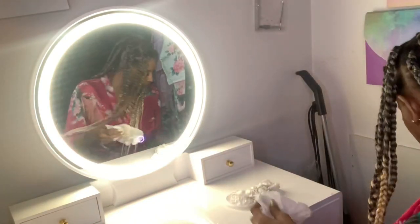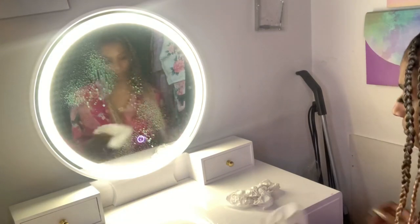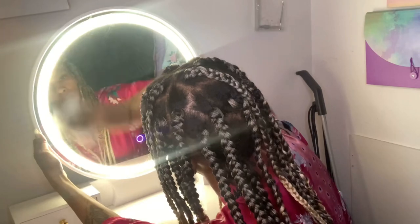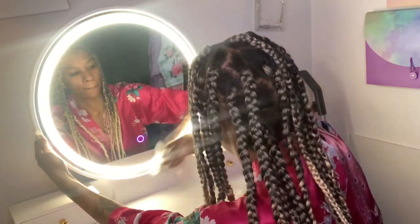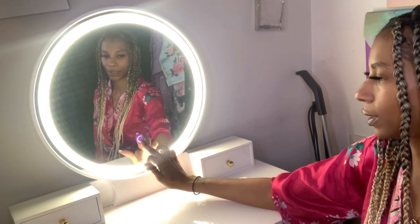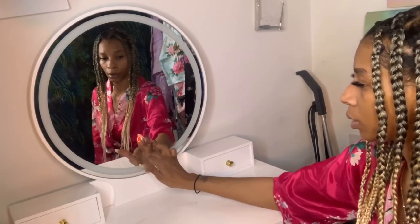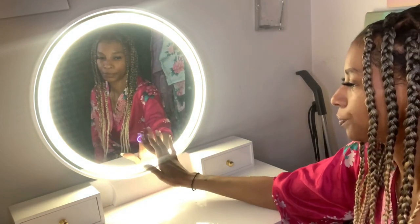I haven't used this thing in so long, y'all. I don't know, it still seems streaky to me. There we go, that's better. And then I showed y'all, hey, it's got different levels. Like, this is off, this is the brighter one, and this is the warm. I just had it on.